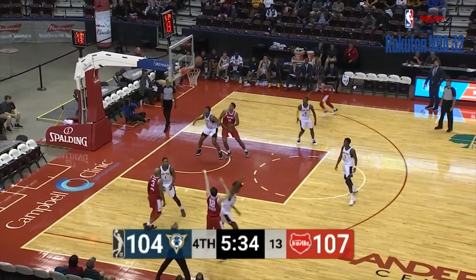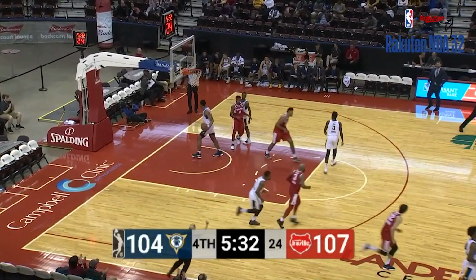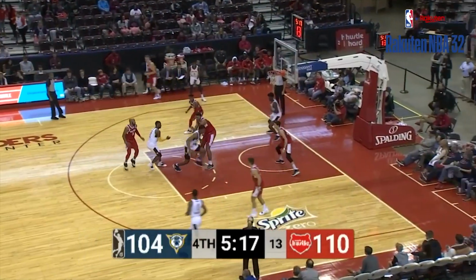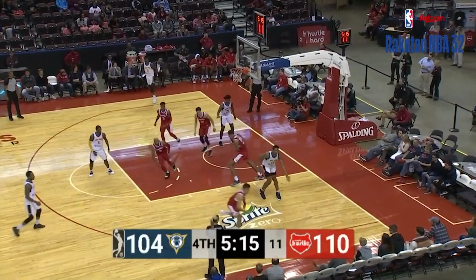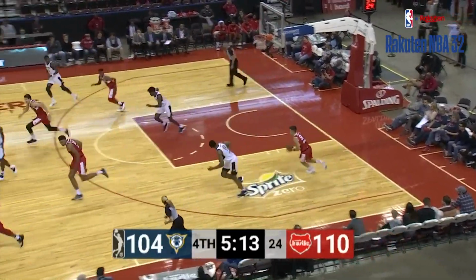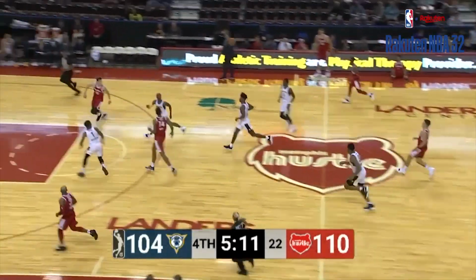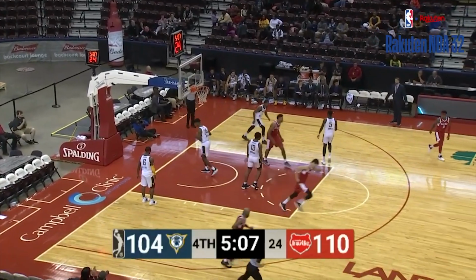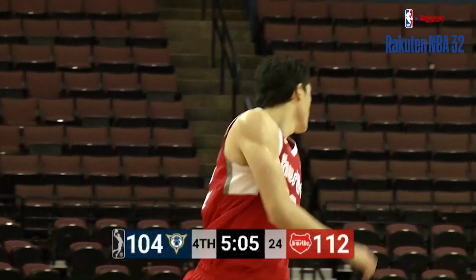Javon Carter out to Yuta. His three is good. Yuta with a new career high, 28. Anibogu lost it, chased down by Hannes. Looking ahead for Yuta. And another bucket. 30 for Yuta.